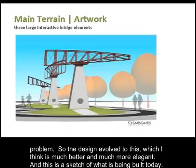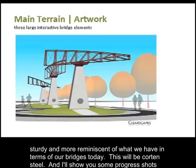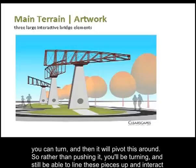And this is a sketch of what is being built today. What has changed is this piece with the wheels has gone away. The truss work has become a lot less lacy and flimsy and a lot more sturdy and more reminiscent of what we have in terms of our bridges today. This will be Corten steel, and I'll show you some progress shots of that I just got last week. And these are precast concrete pylons. The idea is that people walk up this path, and this is a wheel that you can turn, and then it will pivot this around. So rather than pushing it, you'll be turning and still be able to line these pieces up and interact and move.